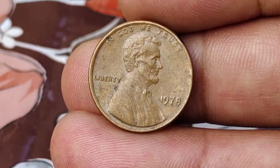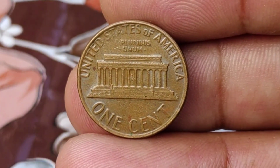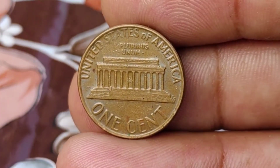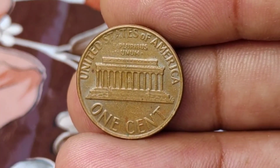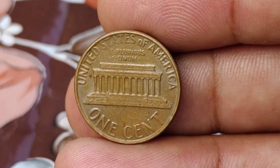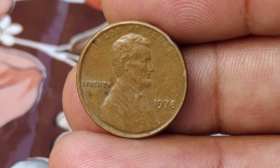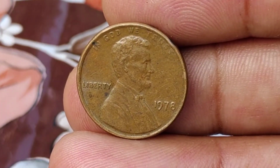Now, let's talk about money. In 1978, a penny was worth, well, a penny. But today, the story is different. The value of a coin depends on a few factors. If you have a 1978 penny with an error, the value could skyrocket. Look for doubled die, where letters or numbers appear doubled, and die cracks or cuds, raised lines or blobs from damaged dies.